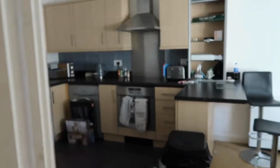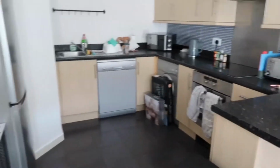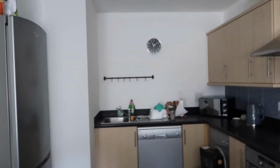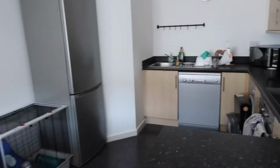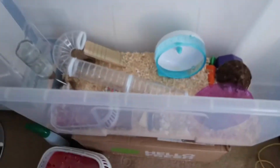So we come back out here and we go into this room. So this is the kitchen diner. Well, no, sorry, kitchen living room. It's a massive kitchen, actually. Lots of storage space. There's our rats. The cage is not fully complete yet, and we do have hamsters.